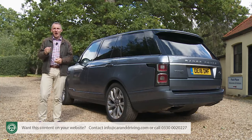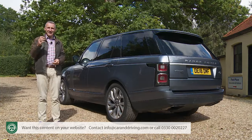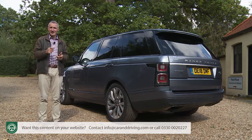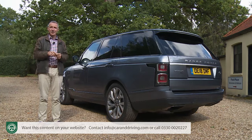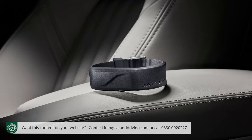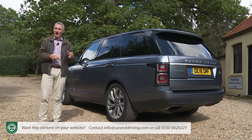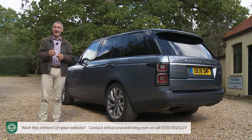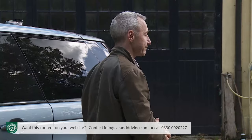An optional towing pack will bundle together the electrically deployable tow bar and that advanced tow assist system, and that'll also throw in a full-size spare wheel and the activity key that we mentioned earlier. If you do have a tow bar fitted, then you'll also be able to specify a cycle carrier, and that can take up to 4 bikes.